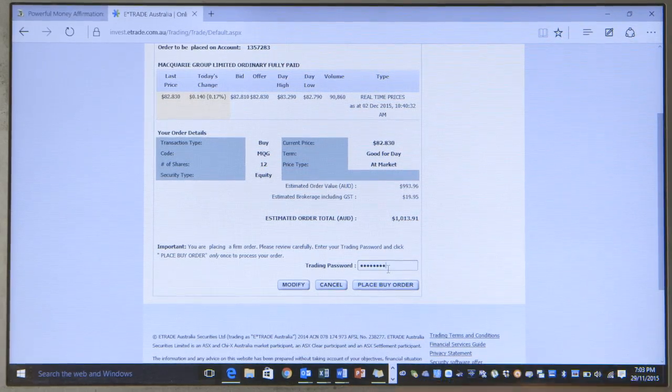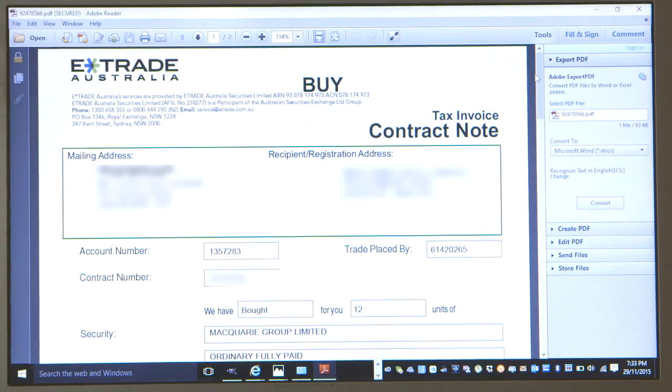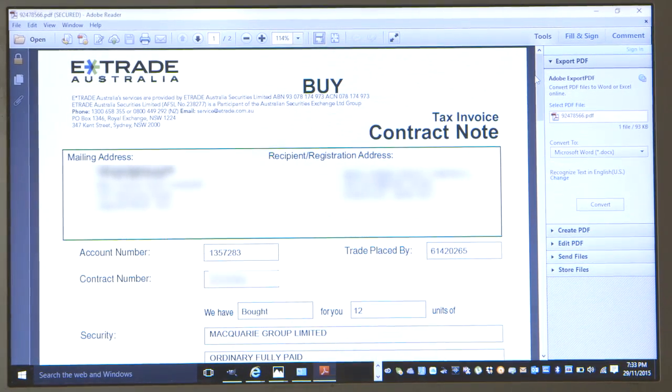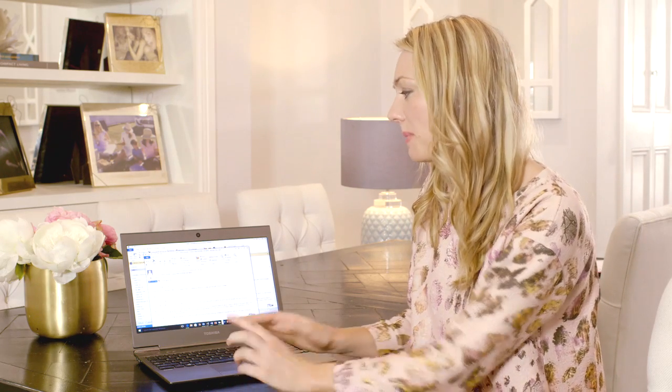I then enter in my code, my password, and press place buy order, and off goes the trade. Then, assuming everything goes through smoothly, I should receive an email from eTrade confirming that order. And yay, the order has come through. I've got my email from eTrade confirming that I now own 12 units in Macquarie Bank stock. So I just need to open up the PDF document, put in my password, and I actually save all of my trades electronically so that I've got copies of it for my tax records.